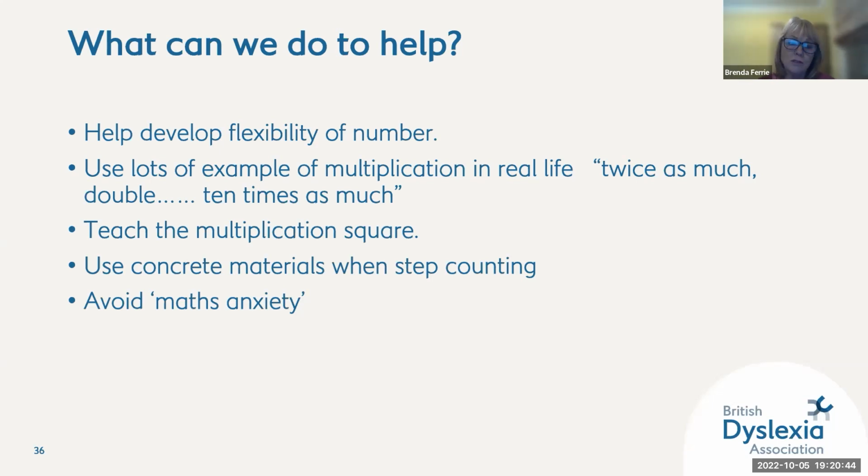Never put children on the spot. What are 7 times 8? What are 4 times 3? Let's build them and let them see it. And this will avoid maths anxiety. 1 in 4 children have maths anxiety. It's a big problem in this country. And a lot of it has come from being put on the spot to come up with numbers like that instantly. And dyslexic children can't do it well because they can't see it.